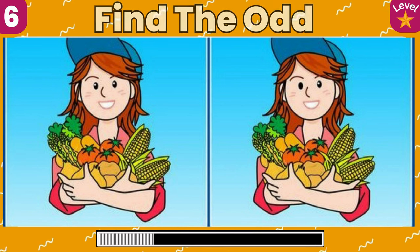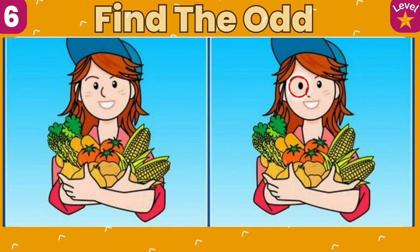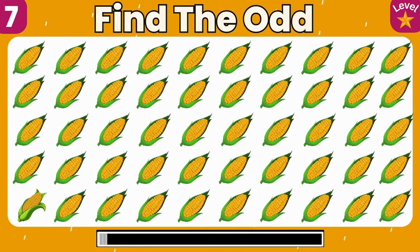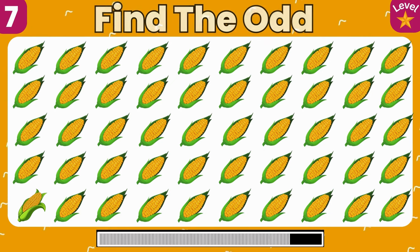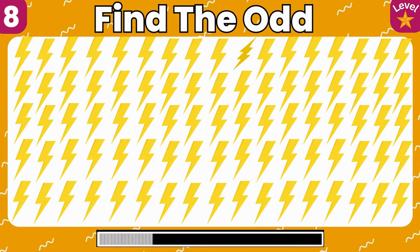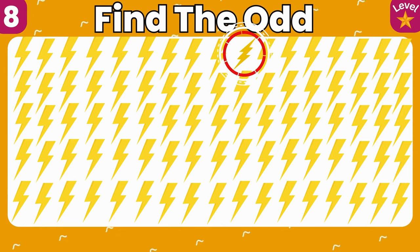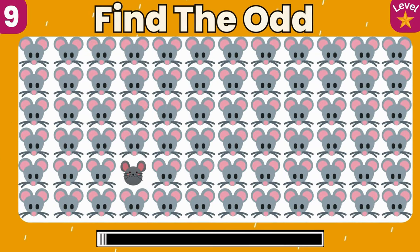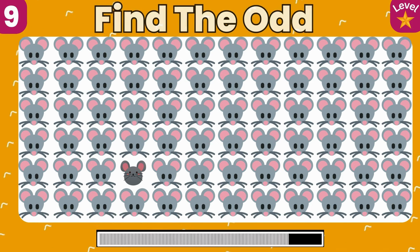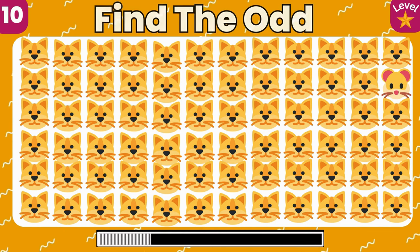Can you find the one difference between two pictures? Can you find the one odd mouse emoji? Find the one cat odd emoji.